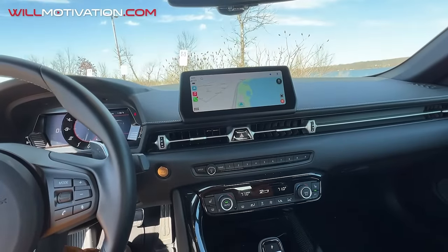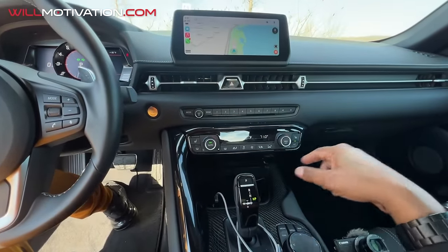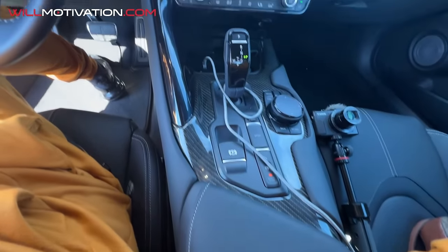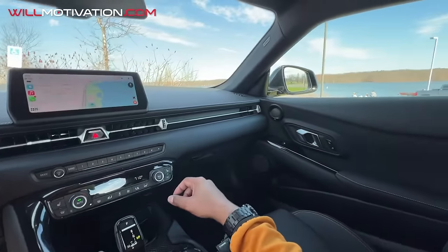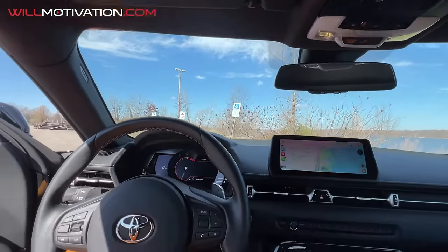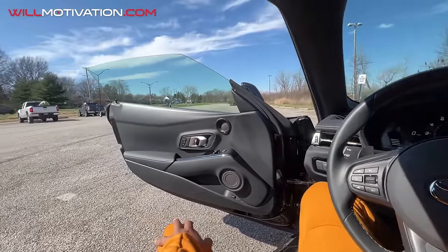Oops, let me back up here. Screen is plenty big. All of this stuff they stole from the BMW Z4 is kind of whack. They could have did a lot better. I mean, a little bit of touch of carbon fiber is nice. They should have probably did some more over here in the dash and on the doors, but they didn't. It's kind of like they got lazy on the interior. It's all right though. It's nice. It's comfortable. These seats are really comfortable.